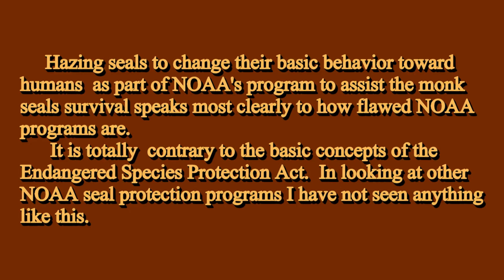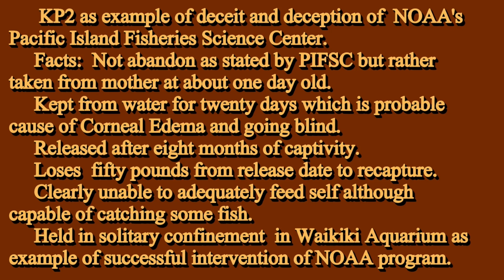Hazing seals to change their basic behavior toward humans as part of NOAA's program to assist the monk seal survival speaks most clearly to how flawed NOAA's programs are. It is totally contrary to the basic concepts of the Endangered Species Protection Act. And looking at other NOAA seal protection programs, I have not seen anything like this.